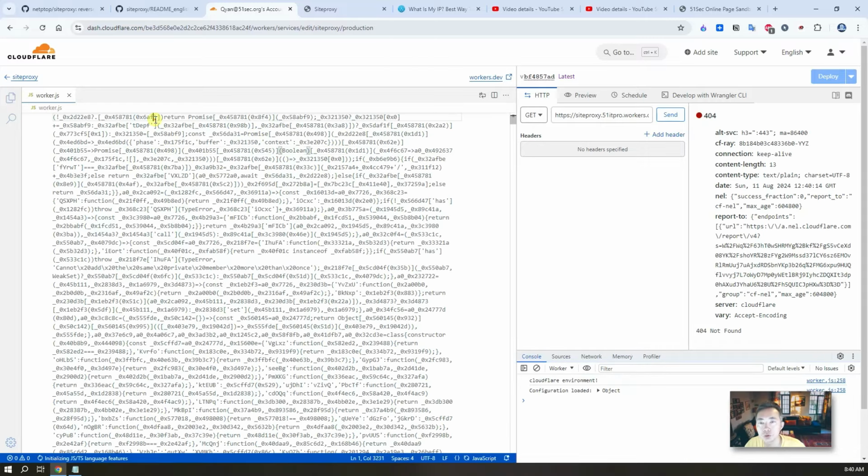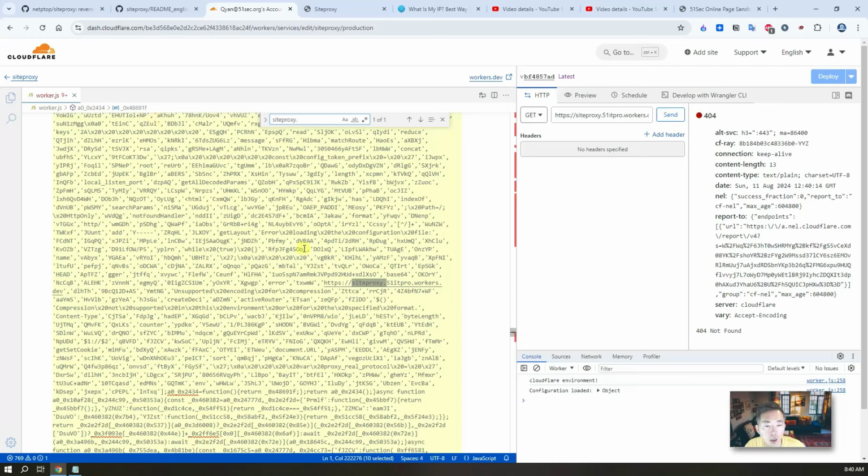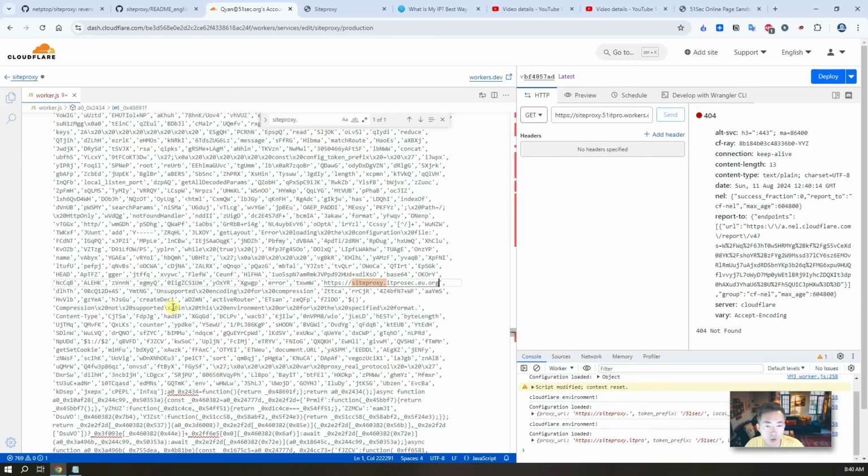We were using the Cloudflare subdomain for it, but now we're gonna change it to our own domain. So we're gonna use siteproxy.itprotect.eu.org. So that's our own new domain. So we're going to use that rather than using a subdomain from Cloudflare worker. So deploy again.